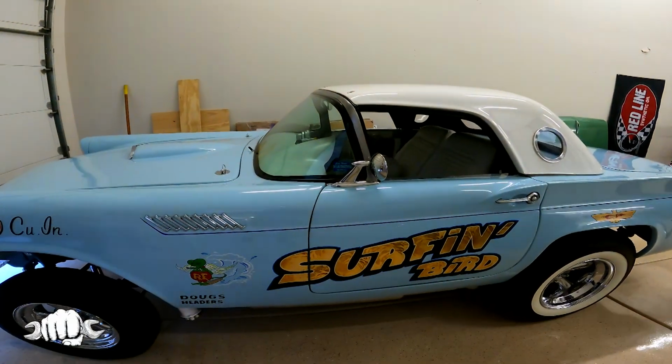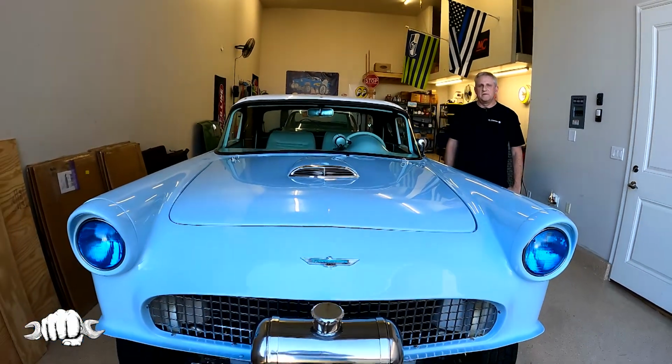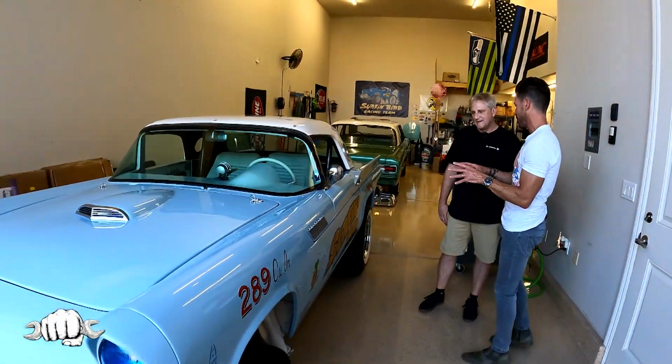Here's the Thunderbird I was talking about. Hi, I'm Phil Stafford from Las Vegas, Nevada. This is my 1957 Ford Thunderbird Gasser. I'm a major car enthusiast and racer. Phil, buddy, this is a head turner. This is an absolute head turner. So tell me more about the car. When did you get this?